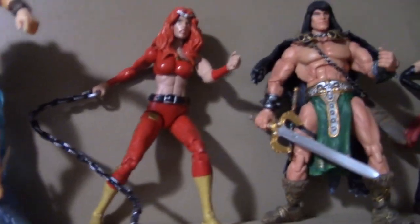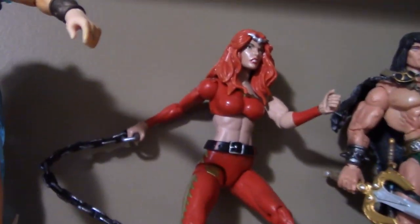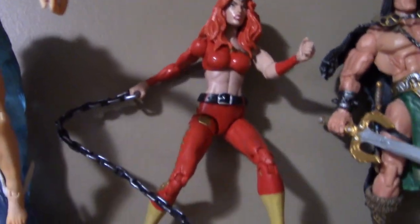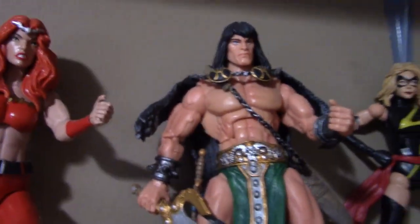I love her. She's awesome. Also an obscure character and not very expensive to get because not a lot of people wanted her. But hey, I wanted her. She's cool. And Conan, of course.